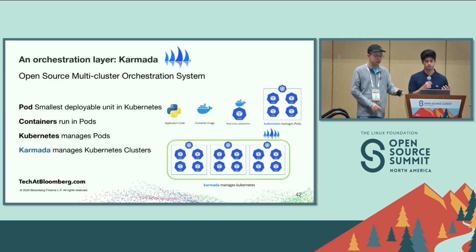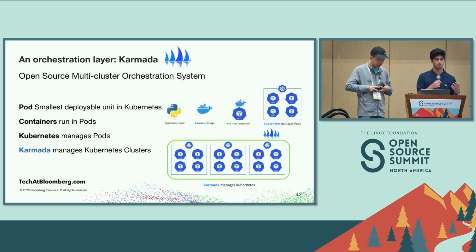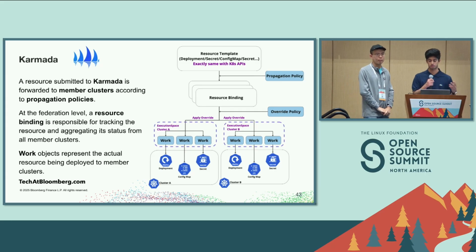Now let us talk about an open source multi-cluster orchestration system, that's a mouthful, called Karmada. To give some context, many of you may know that a pod is the smallest deployable unit in Kubernetes. Containers run in pods, and Kubernetes manages these pods. To manage multiple Kubernetes clusters from a single control plane, we have something called Karmada. So how does Karmada enable multi-cluster Kubernetes resource management, all from a single control plane?